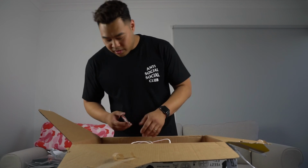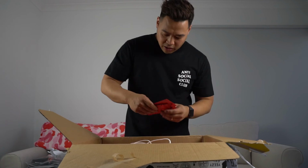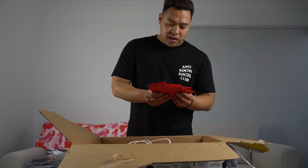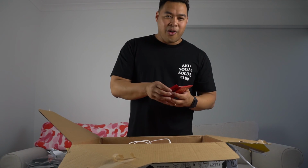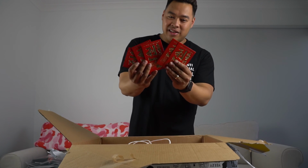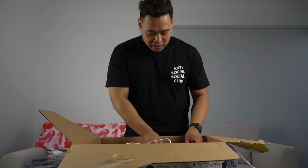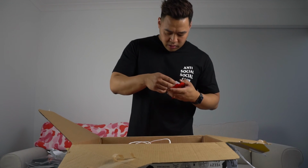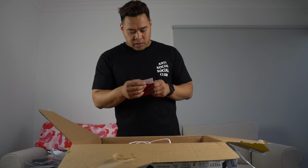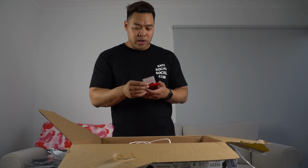And wait a minute, there's something here. What are these? Oh, these are Chinese New Year little things. Oh, does it have money? Because I know these, I don't know if you guys know, see these? These are like little Chinese New Year envelopes. Wait, let's look at one. What's this? It says 5% off, use code free sneaker keychain for your next. Oh, what? Oh, that's dope.